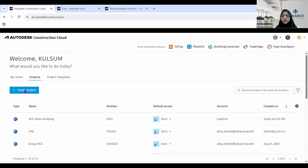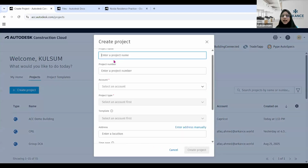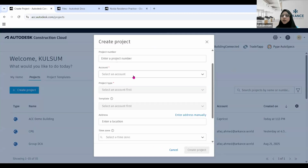So once I click on create project as a project admin, you can see these are all the options that I have, and I need to fill them one by one. Firstly comes our project name. You need to specify a project name. Then you need to specify a number. Then which account it is going to be done under. It might be possible you will have access to 2 or 3 accounts, so you need to set accordingly which account it needs to be done under. Then what is the type of project that you want to create.